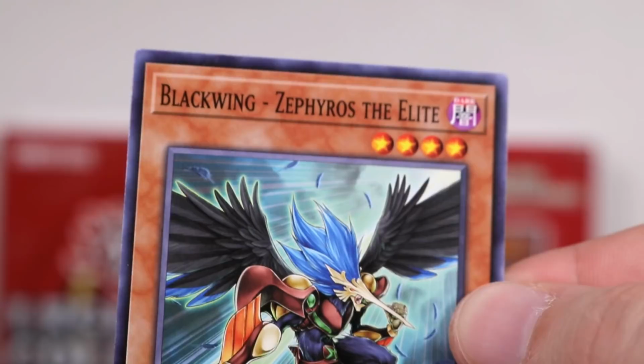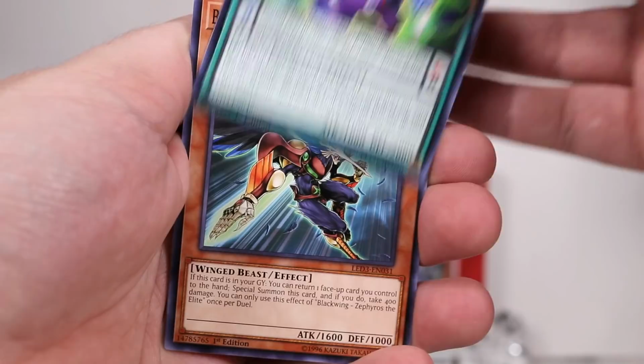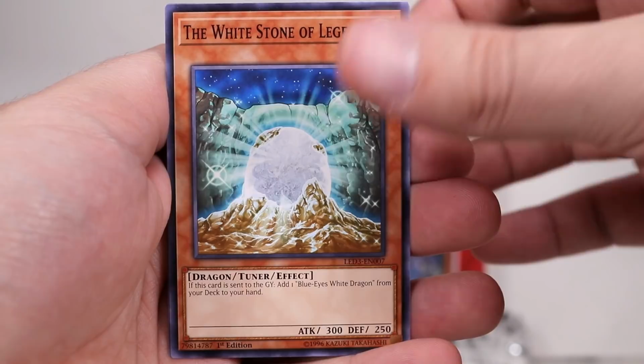I'm about to head into the pack for our last pack here. Then we'll do our Pokemon Burning Shadows. This is one of the front, sure. We get this guy who we have already seen, Comic Relief, Abyss Actor, Comic Relief, Dragon Shrine, the White Stone of Legend, and at the very end, we've got Chimeratech Rampage Dragon!